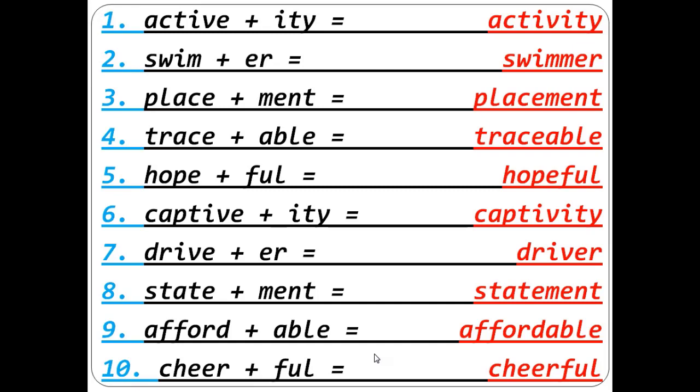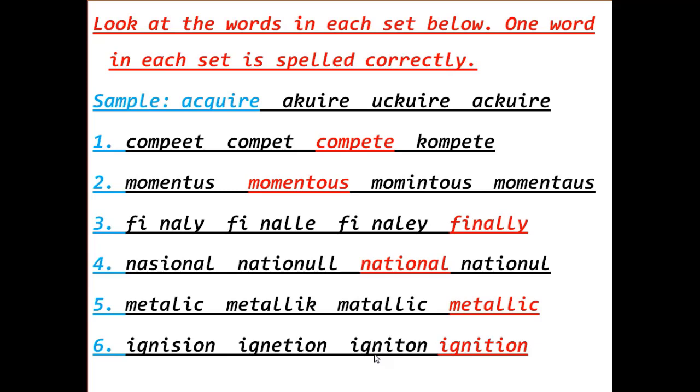So we make suffixes with the base form and they change the meaning of the word. Sometimes with I-T-Y, sometimes E-R, sometimes M-E-N-T, and with A-B-L-E, full. So that's why you would find different kinds of patterns, and we can make new words which give new meanings. Now look at the words in each set below.